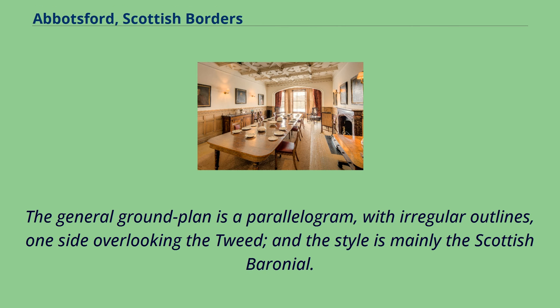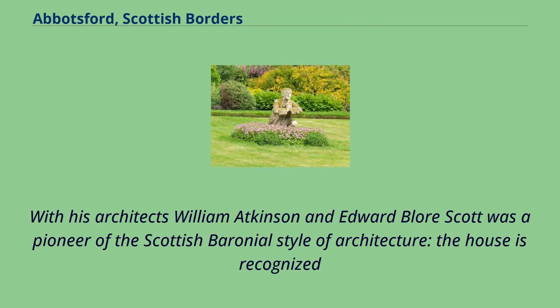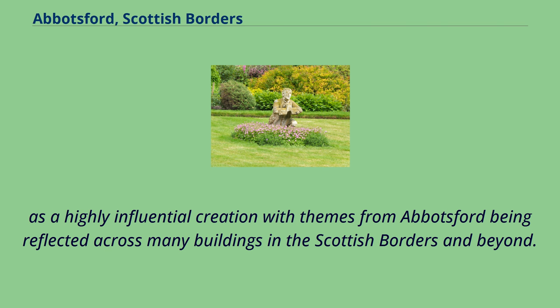The general ground plan is a parallelogram, with irregular outlines, one side overlooking the Tweed, and the style is mainly the Scottish baronial. With his architects William Atkinson and Edward Blore, Scott was a pioneer of the Scottish baronial style of architecture. The house is recognised as a highly influential creation, with themes from Abbotsford being reflected across many buildings in the Scottish Borders and beyond.